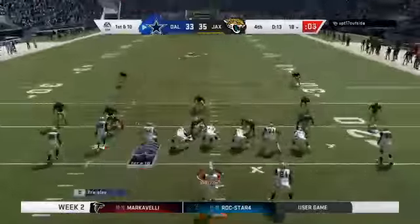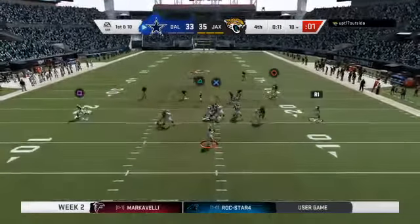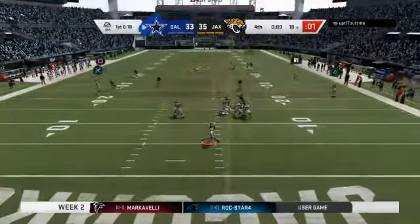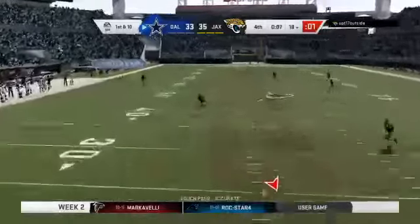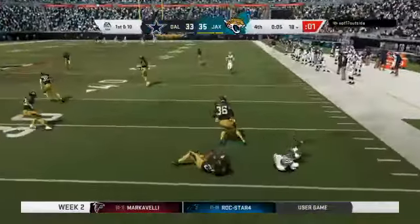About set for this next drive by the Cowboys offense. So you're right there, but obviously the clock is not your friend. How do you handle this situation? You're thinking 2 plays. One, to get yourself in position for... And, a crusher there as it's intercepted.